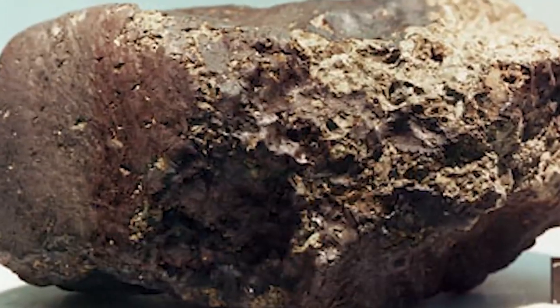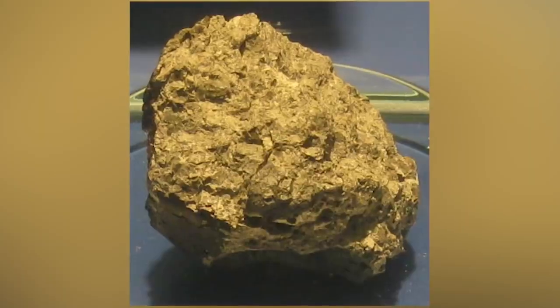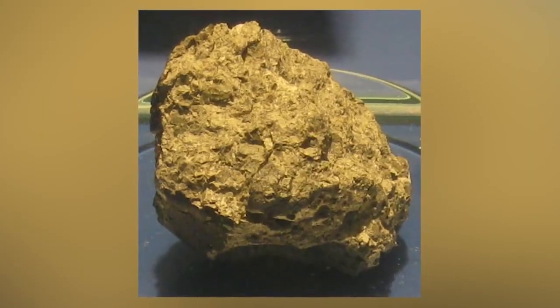Next up at number 5 now we have Allen Hills 84001. In 1984, a team of US meteorite hunters discovered a Martian meteorite in Antarctica's ice. It was only about 4.3 pounds, but by 1996 it was causing quite a stir when a group of scientists claimed they had found evidence of microscopic life in the actual meteorite.